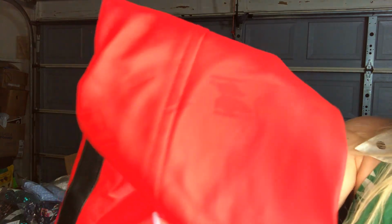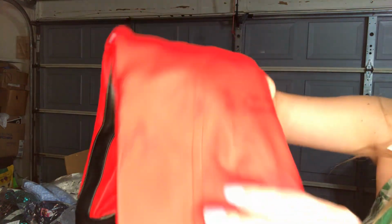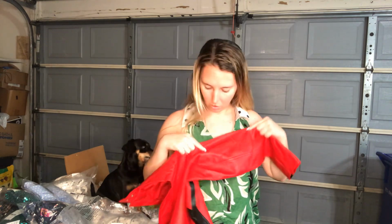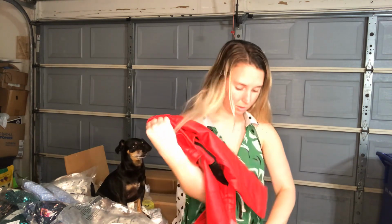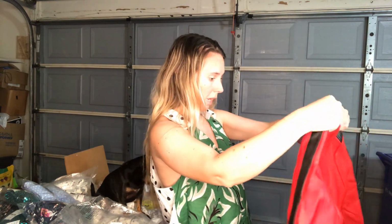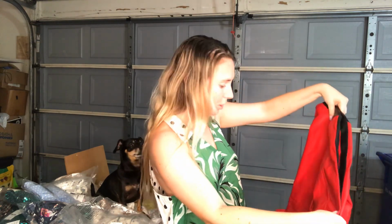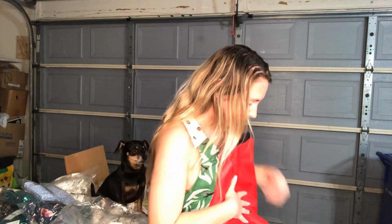Gosh, I'm telling you guys, if this lighting wasn't so bright, you could really see how bad this jacket was. It's all over. I would never sell this. I would never donate it. There's no fixing that. No one wants to wear a faux red leather jacket with black marks all over it. All right, we're gonna end it right there.